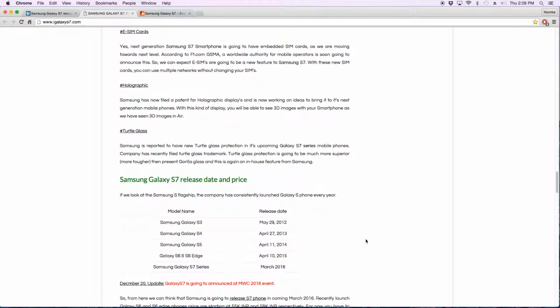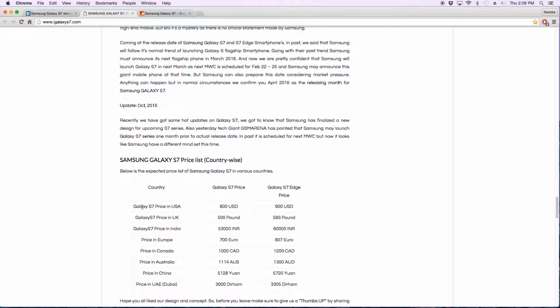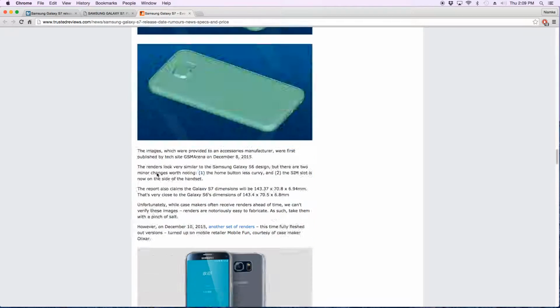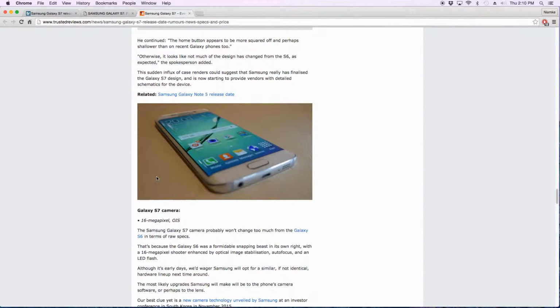That's a little bit different, but anyway, the release date is possibly March 2016, and a possible price is probably $800 for the S7 and then possibly $900 for the S7 Edge. But that's pretty much it as far as the S7 news and rumors. Just trying to make sure I didn't forget anything.